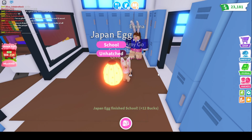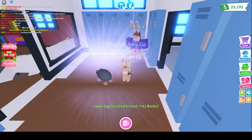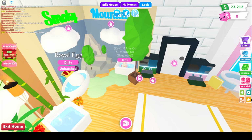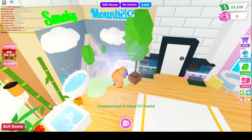Let's see what it's going to be. Oh my goodness. It's so pretty. I love the egg. Oh no, it's a common sedomole. Not good. Back in my Smoky Mountain bath. Hopefully we'll have some better luck.